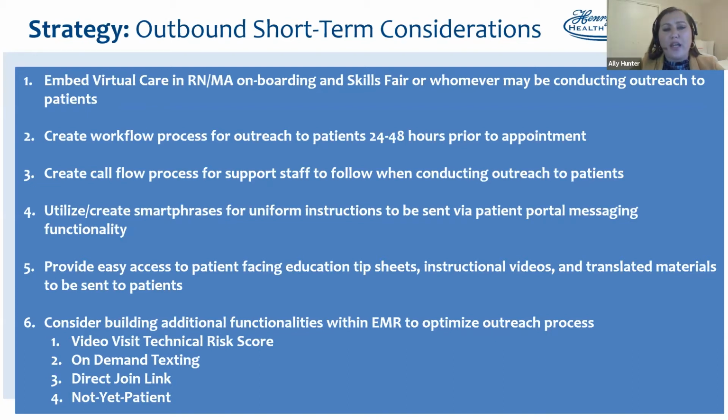Additionally, this just makes it very clear cut of where to find it, and it's a consistent place for people within your organization to be able to go to one spot to know that they're getting the most up-to-date information to be able to send to the patient. And then the last one I have here is consider building additional functionalities within your EMR to optimize your outreach process. So for us, we have officially finalized all of our build with our video visit technical risk score that we have taken from Johns Hopkins, and we've refined it so that it's unique to our organization.